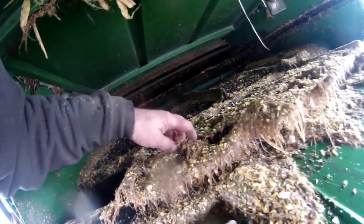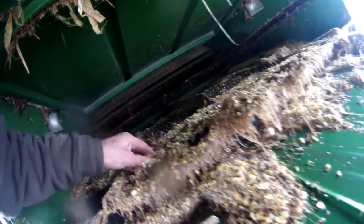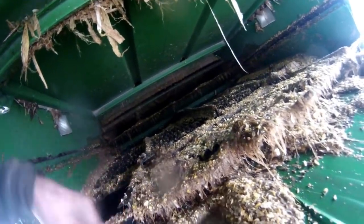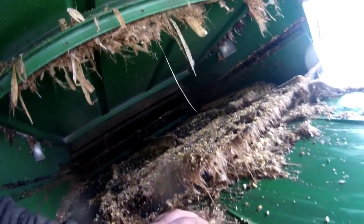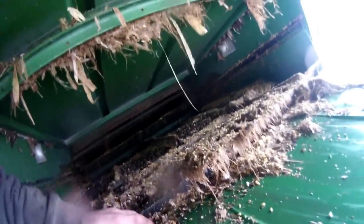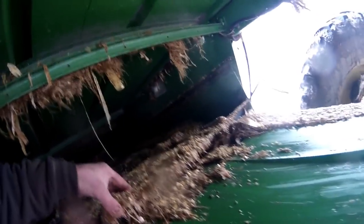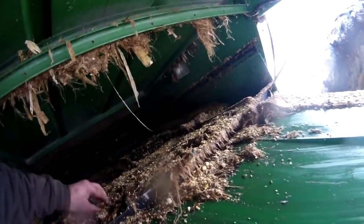But I've had them freeze up before. I don't even want to take it on the road because I'm worried that I'm going to have to be traveling on the salty roads. So we might come back over this afternoon and just blow this out so that this crap isn't in there.